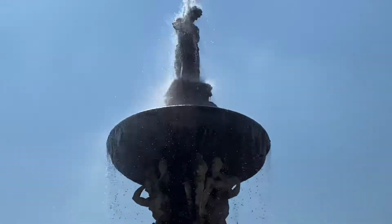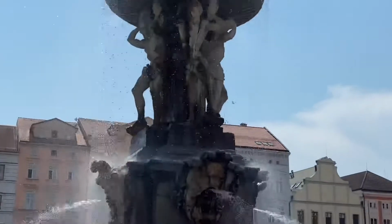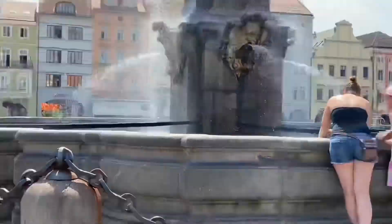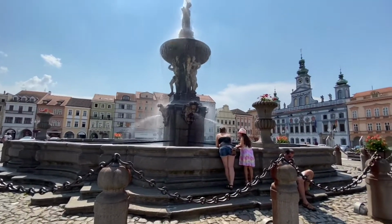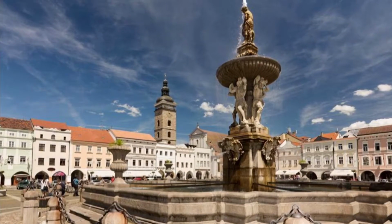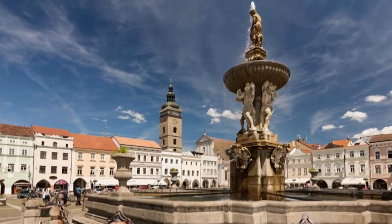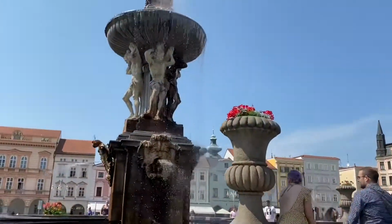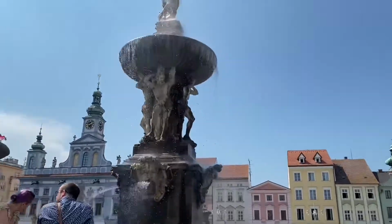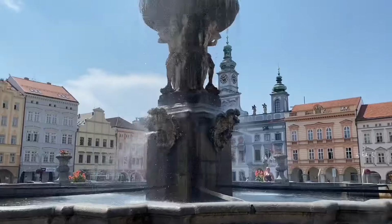This is called the Samson Fountain. It was built between 1720 and 1727 as part of the city's renovation after the 30 Years' War. It was intended for the distribution of water to the city's side streets. It consists of a stone reservoir, one of the largest in the country, with a diameter of 17 meters. Projecting from its center is a rectangular pedestal with four gargoyles, on which stand four atlases holding up a round shell with a sculpture of the biblical Samson taming a lion.